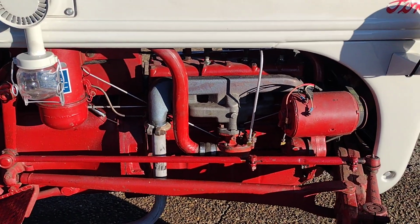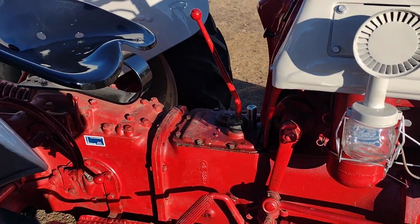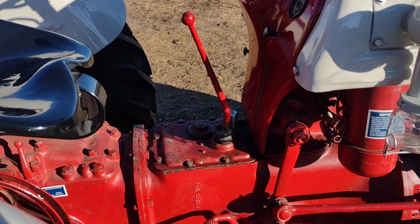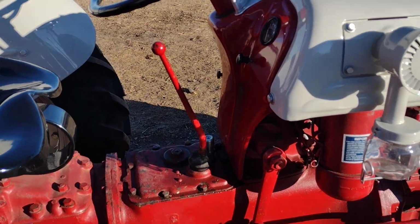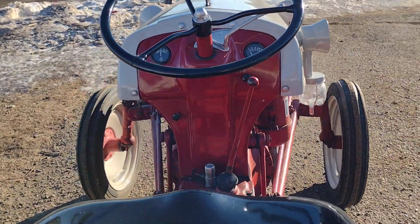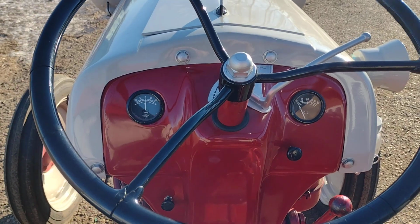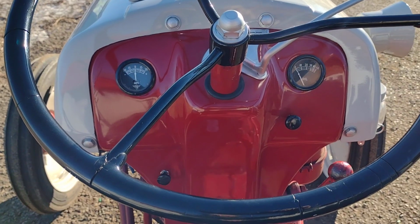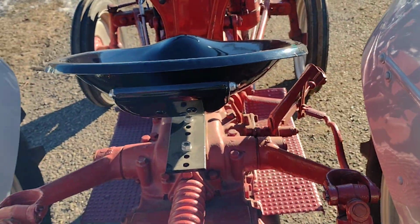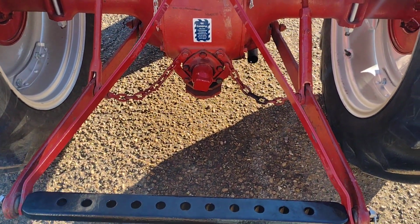Yeah, it's a little four-cylinder gas engine, and got a four-speed transmission. Everything looks pretty almost new, you know. So the gauges work. Painted the seat even, and power takeoff works. It's not leaking anything.